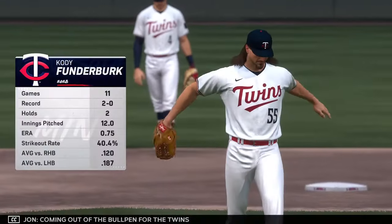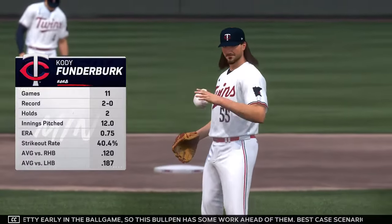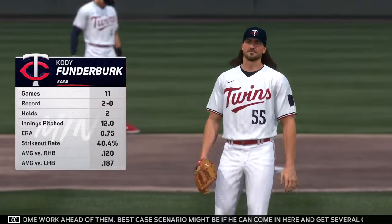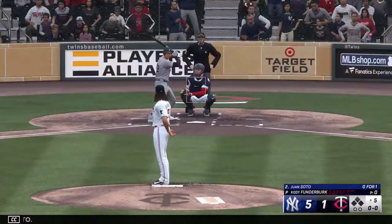Coming out of the bullpen for the Twins, Cody Funderburg, number 55. Still pretty early in the ball game, so this bullpen has some work ahead of them. Best case scenario might be if he can come in here and get several quick outs, kind of bridge the gap that the starter left for him. Here's Juan Soto, the right fielder.